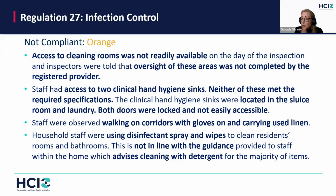Staff had access to 2 clinical hand hygiene sinks, but neither of these met the required specifications. The sinks were located in the sluice room and laundry, and both of these doors were locked and not easily accessible. Staff were observed walking on corridors with gloves on and carrying used linen. Household staff used disinfectant spray and wipes to clean residents' rooms and bathrooms, and they felt this was not in line with the guidance provided to staff, which advised cleaning with detergent for the majority of items.